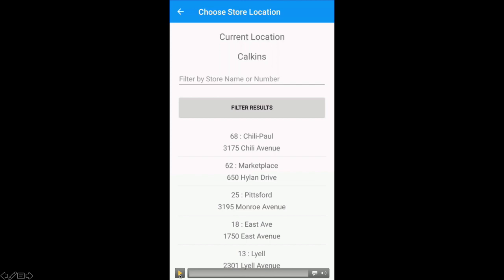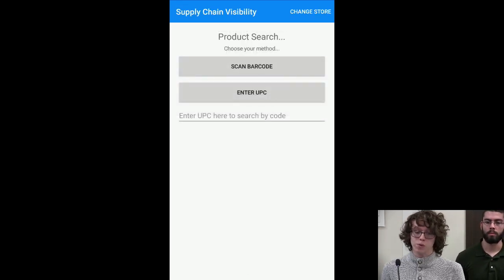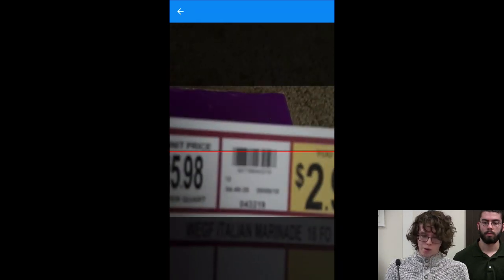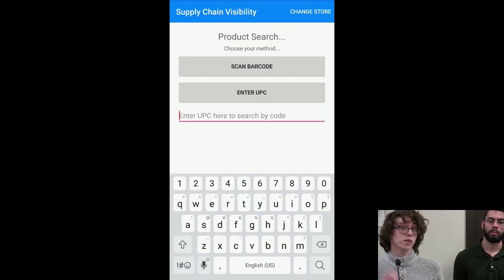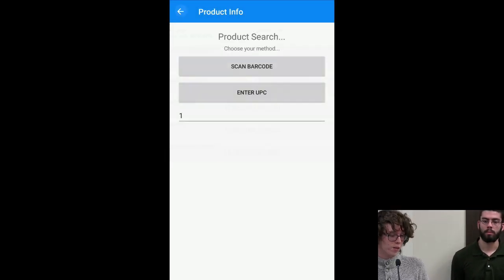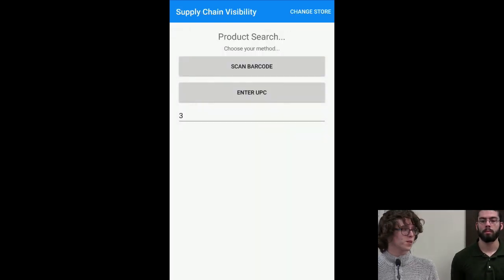Okay, sweet. So this is just a very, very early look at our in-progress app. You start off by selecting the store location that you're going to pull data from. You have the option to either scan a barcode or enter an identifying product code, or UPC. So here I decided I want to look into maybe the Italian marinade at Wegmans, and I'm shown just a very basic overview of data right now. The data that you're seeing is actually mocked up right now, but that's essentially going to explain why you're entering UPC codes 1 and 2 at this point. 3 actually. Yeah, so this is just a very basic overview of our app in its current state.